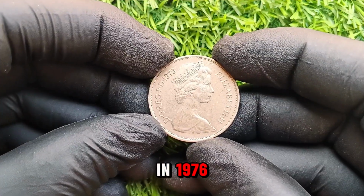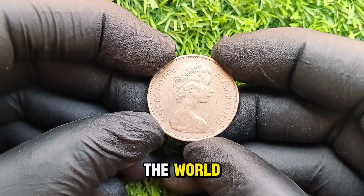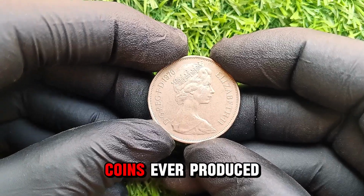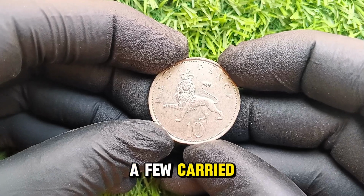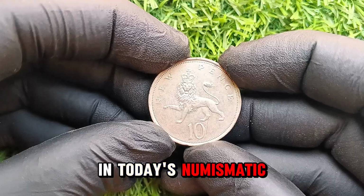In 1976, a small coin captured the fascination of collectors around the world, a simple 10-pence piece that would later become one of the rarest and most valuable coins ever produced. Though millions of standard 10p coins were minted that year, a few carried unique differences that set them apart forever, making them priceless in today's numismatic circles.